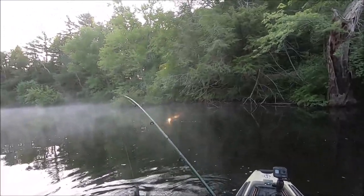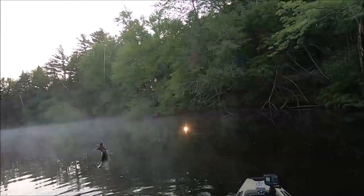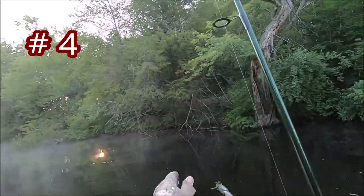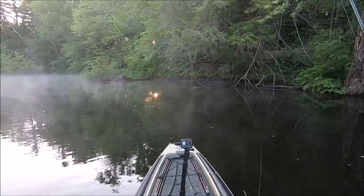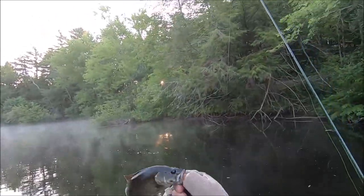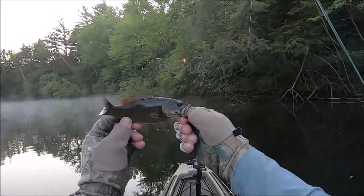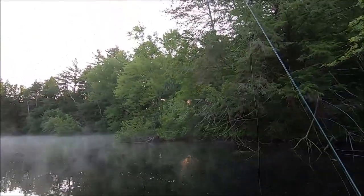Got another one. Number four. And another tiny smallmouth. Man, where are your big grandbaddies? 5-inch smallmouth. Oh, there you go. See ya. Number four, it's 77.